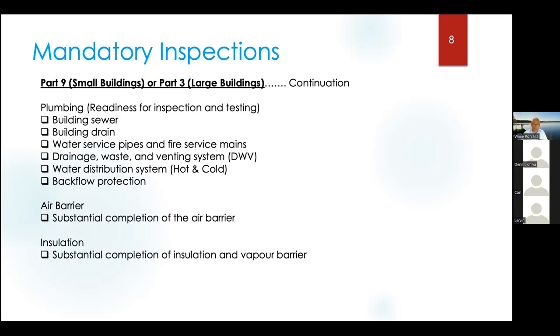At the same time, the next inspection is insulation. After you frame everything, kailangan mo lagyan ng insulation. And then before you close that, make sure it's been inspected by the building department so that they put it on record that you comply with your drawing.